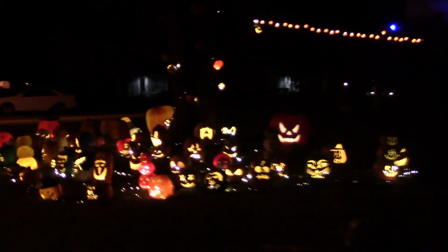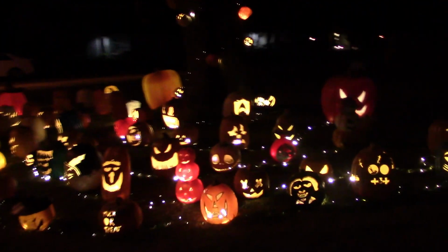Not a ton new to show this year, mainly just expanded the pumpkins, but I've changed up the way things are set up. So we've got just a couple new pumpkins this year. Still got the big guys, I'm real happy with those. This new one right here, it's kind of hard to see in the lighting. It's black, but it's got a special unicorn horn. Leah got to help with that one. She was very excited.